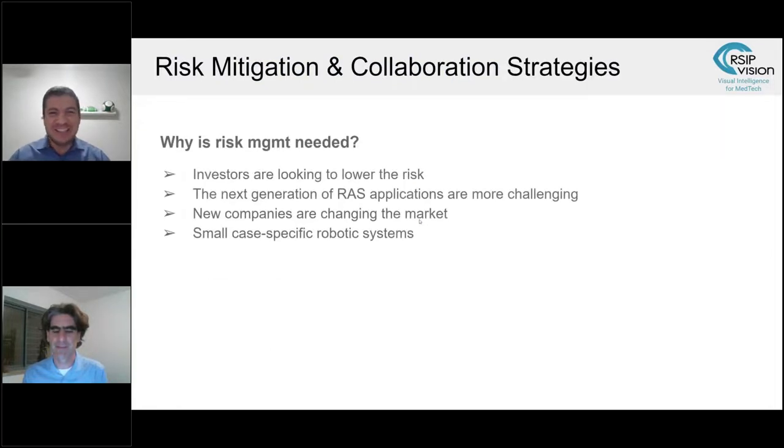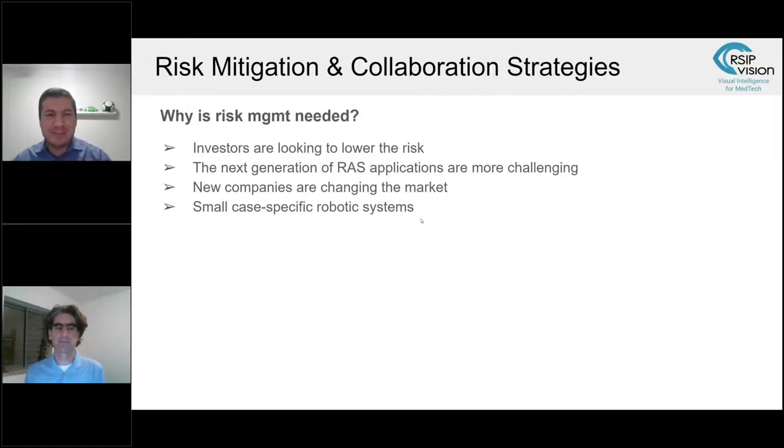Moshe, next slide. Yeah. So like I promised, just one slide, 1 minute about this: risk mitigation and some kind of collaboration strategy. So why do we need risk mitigation and management at all? Because the investors are looking to lower the risk. The market is becoming more complicated. We see more and more companies getting into this field. We see companies developing small case-specific robotic systems. And we know that the next stage of the development, the next stage of the application, is actually more challenging and more complicated than, let's say, the first generation. So there's a lot of risk that needs to be mitigated here and managed very carefully.